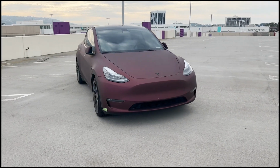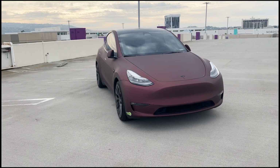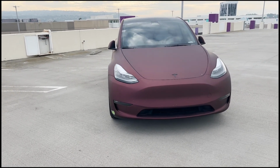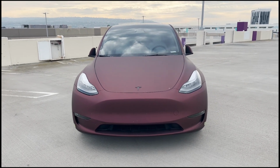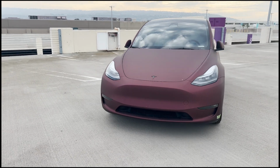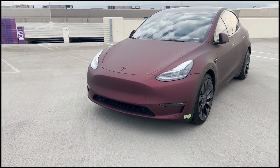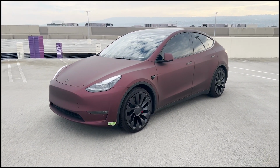So this is my Model Y Performance, 2023, Hardware 3. Her name is Merlot. Last time you saw her was in my video where I was driving across country from Georgia to California. And as you can see, she is no longer all white. So now I have this nice maroon, type of burgundy wrap on her and windows tinted.